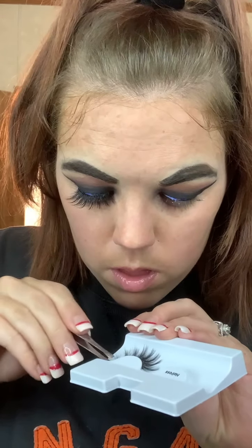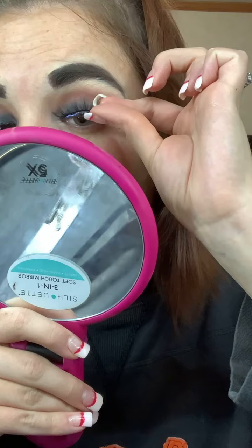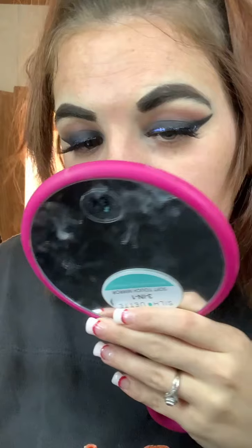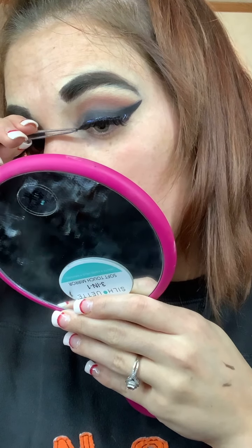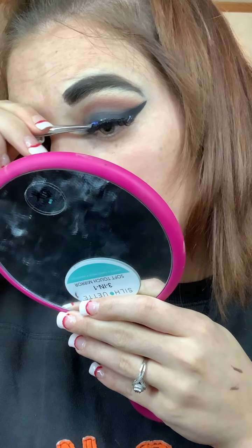They look so good, and how freaking flawless, right? Oh, God, I love these. I mean, seriously, I swear. High-end, cheap as heck. Kiss lashes beat them all, I swear. Like, I feel like that is everything.